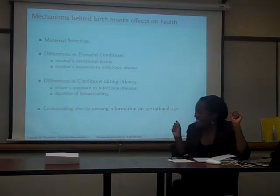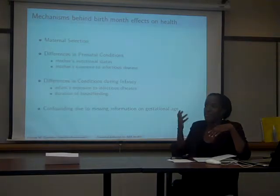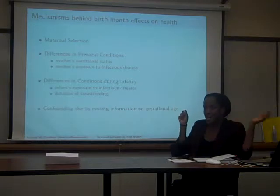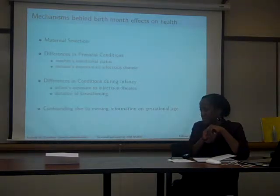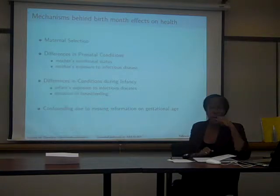If you don't have gestational age, for example in the US, you could think that if September is the peak birth month, and September is also the best month to be born in, that may actually be because all the preterm babies conceived nine months earlier were born in August. So they're not showing up in September. Very few studies have paid attention to that at all.